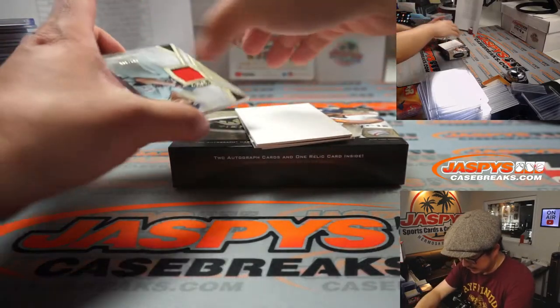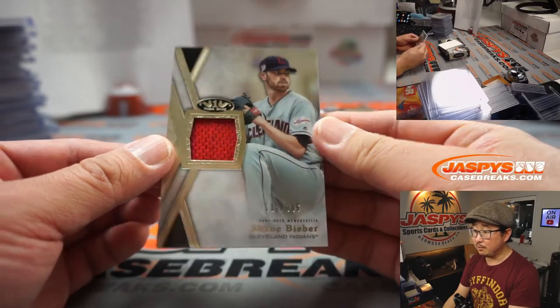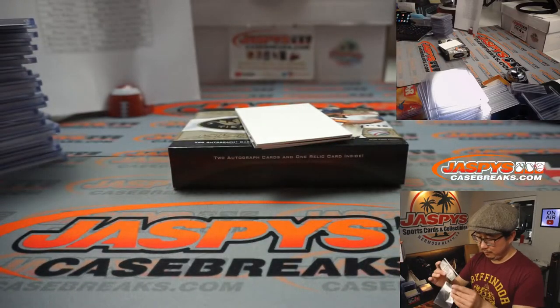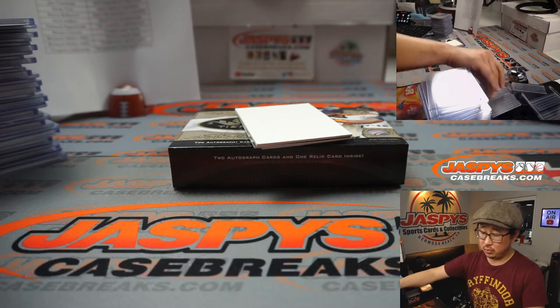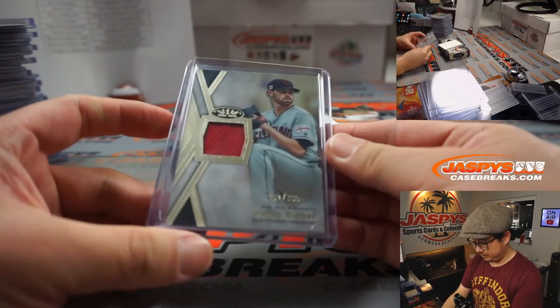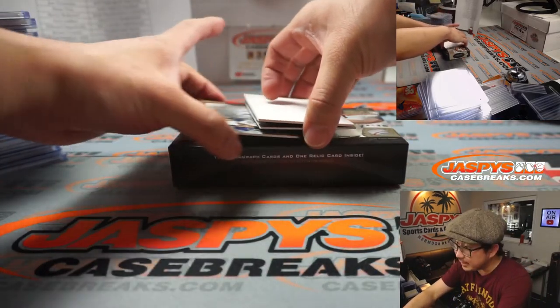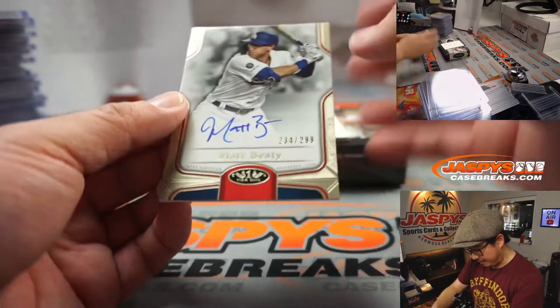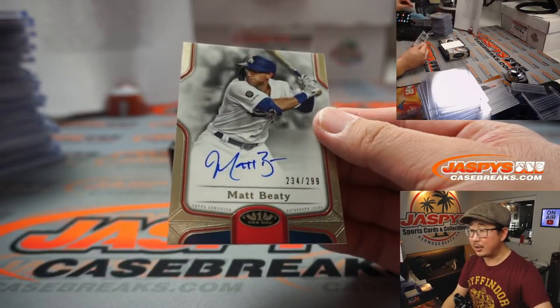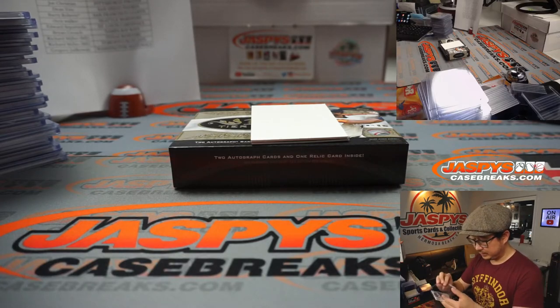The other relic is Shane Bieber. It's pretty good, 395. Cleveland, this is for you. Chris Parent. And the autograph underneath is Matt Beatty. 234 out of 299 for my Dodgers. Edward with the Dodgers.